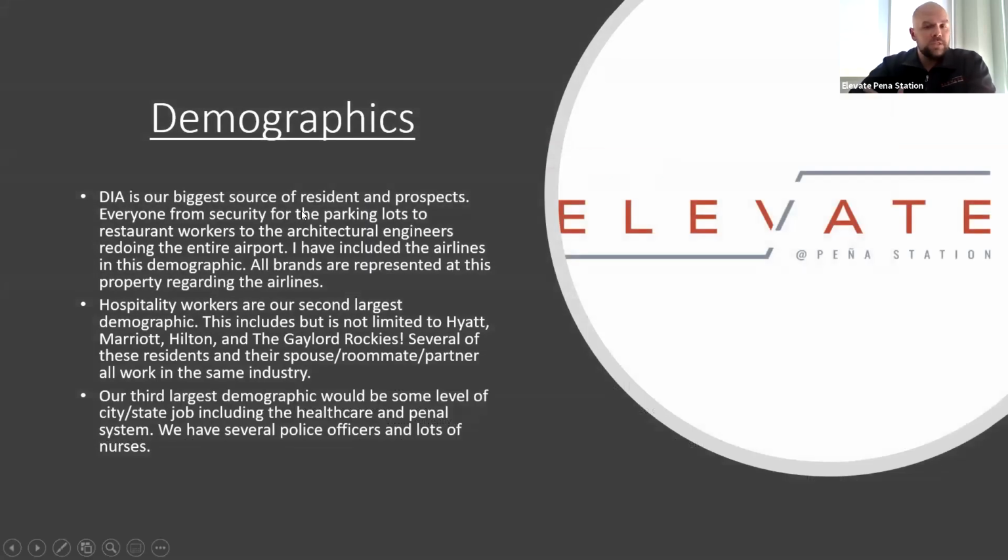My demographics, moving right along. My demographics are as follows. The biggest source is DIA, and I've got everybody living here from security guards all the way up to the architectural engineers that are redoing the airport. So it's a nice range of incomes, and a nice range of intellect and backgrounds. Next would be the hospitality workers.